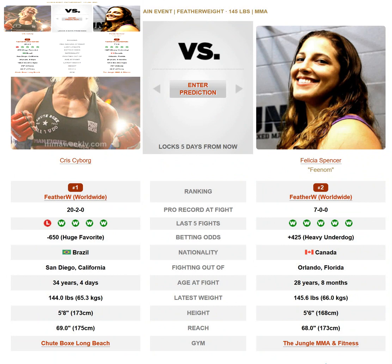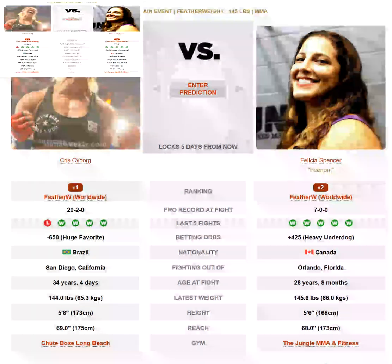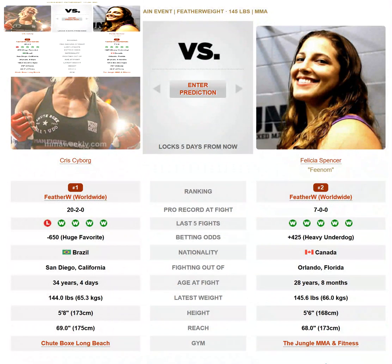But if you look at this fight, skill set, Cyborg is the stronger girl. She's more athletic. Her experience level is just on a different plateau. And man, she should be much faster. She should move at an angle. And she should get a first-shot knockout here, a devastating knockout, in my opinion. If Spencer wants to get in the clinch with her, she should brutalize her there.